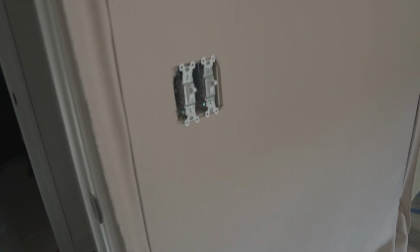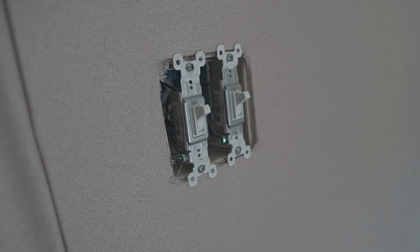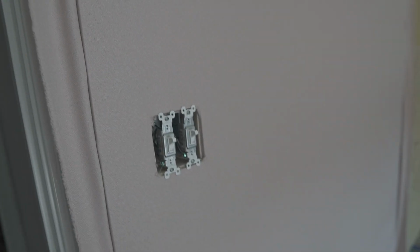First fabric panel is up, but I'm very much stoked about how this turned out. Look at that. That's what's up right there. I'm very, very stoked about that. That is super clean, zero wrinkles in the fabric.